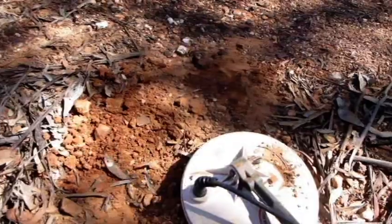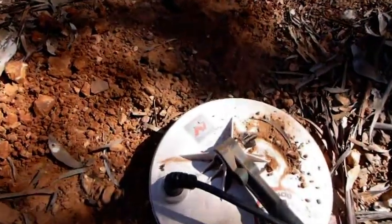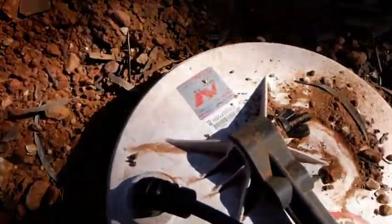You beauty, on to the next. Well, another piece of gold just within a stone's throw of the car park. Nice and shiny, this one.